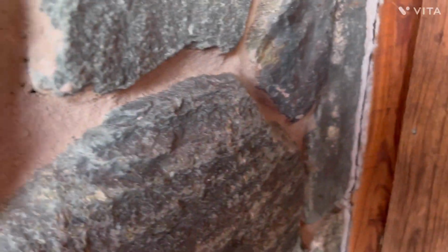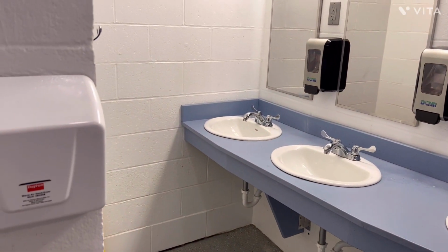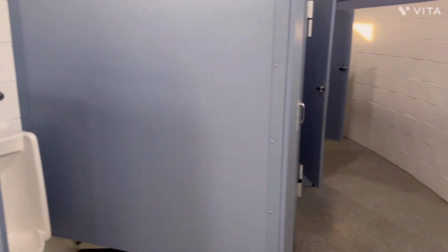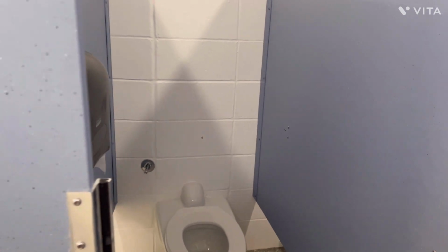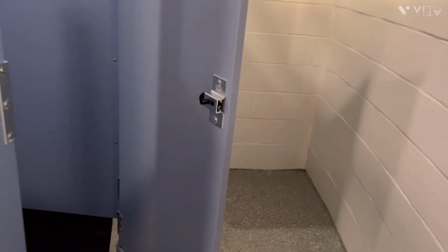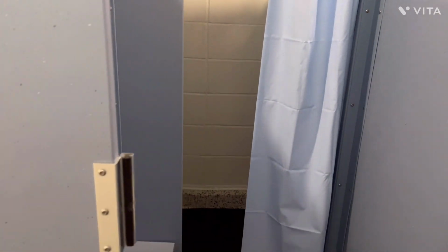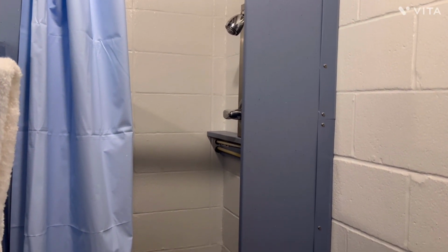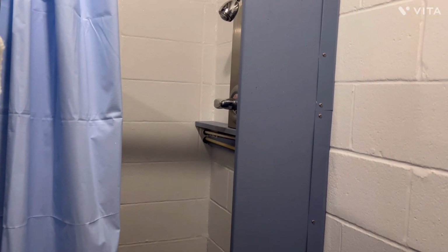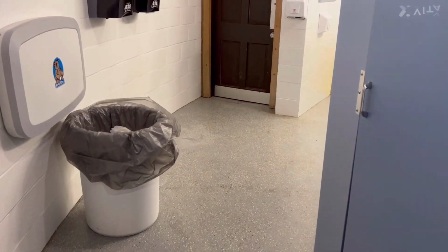So here's the men's restroom, and for an older state park, I mean, this is pretty nice. And we have a couple commodes, and some nice showers. One thing I like about the showers is that the water is adjustable. It's not one of those ones you push it, and it shuts off. So as far as a state park, this is really nice restrooms.